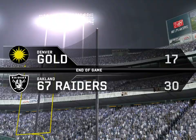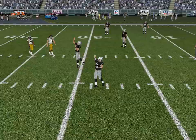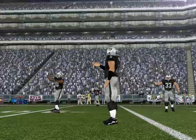That wraps this one up, and the final score is Oakland Raiders 30, Denver 17. For EA Sports, this is Al Michaels and John Madden wishing you a very pleasant good evening.